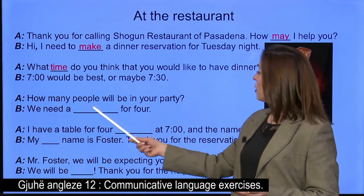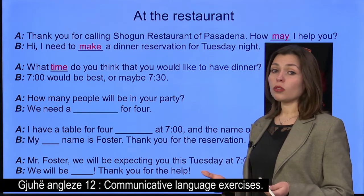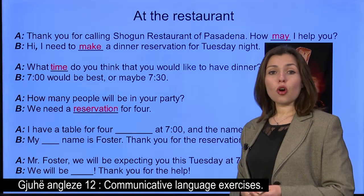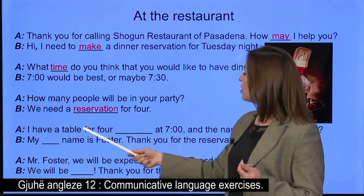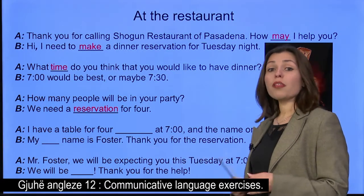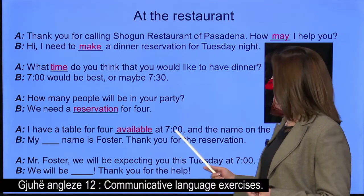How many people will be in your party? We will need a what? He made a reservation. So, we need a reservation for 4. I have a table for 4. What? A table that you can use. So, a table for 4 available at 7.